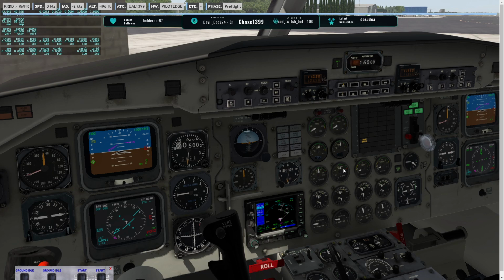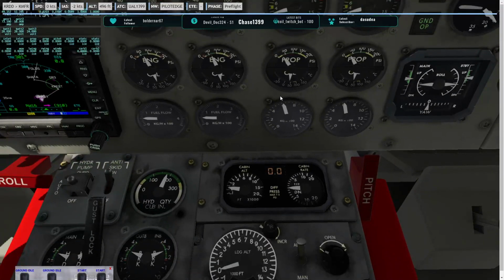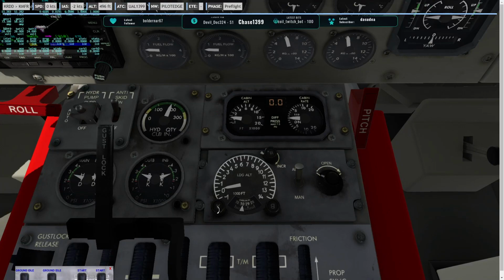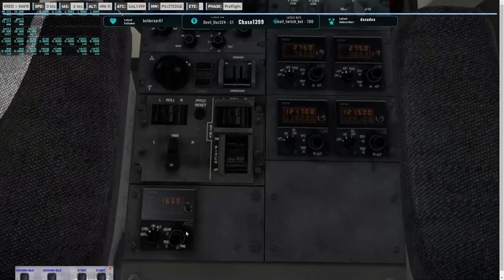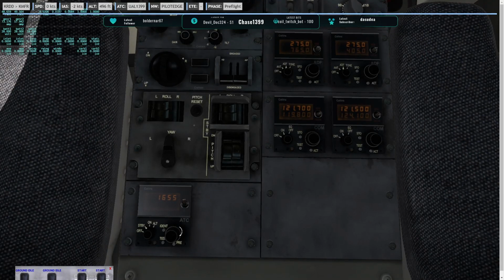Landing altitude is 1335. And the altimeter at Medford is 30, so that's fine. We're swapping 7330.